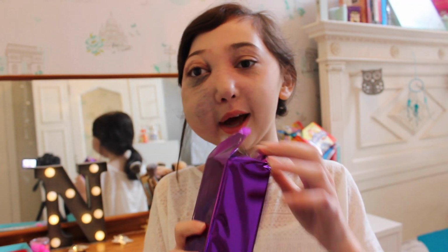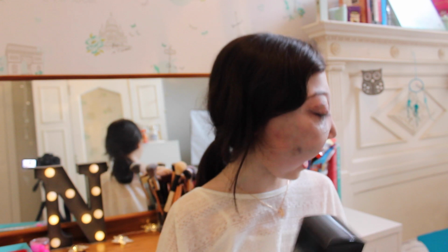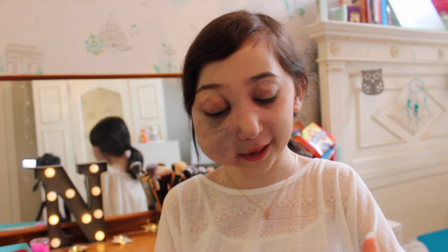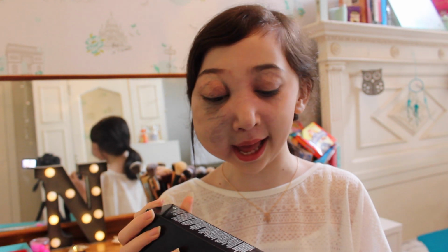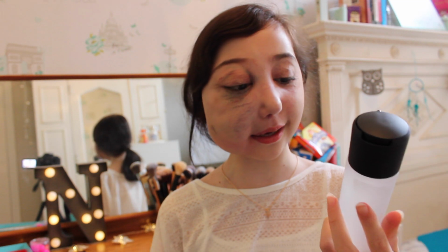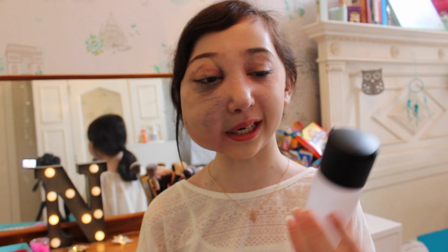This is quite a big one. Let's see what it is. Ooh, the packaging's glittery. It's from MAC. Throw the wrapping paper on my bed. Ooh, it's MAC Fix Plus. I've heard such good things about this. It's a setting spray and I think this is their matte finish one. Thank you, Wyatt. Oh, this is so great because I always need a setting spray for when I've done my makeup and I'm going out. This is gonna come in so handy.